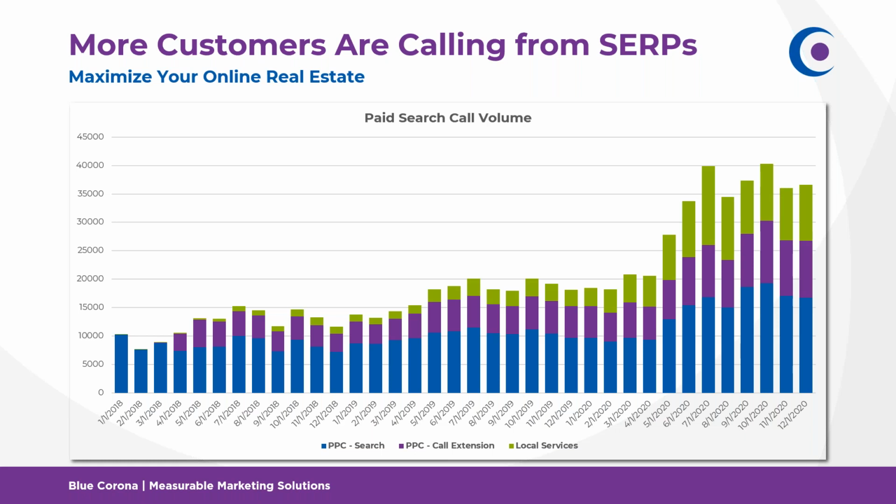Not only have local services ads really skyrocketed and really quickly grown in popularity amongst your customers, but they really dominate a good chunk of calls on behalf of our clients. And today, 30% of all of our local services clients' phone calls coming from paid search are generated by local services ads. And of course, as Olivia mentioned, local services ads is just one way to become a Google guaranteed company.